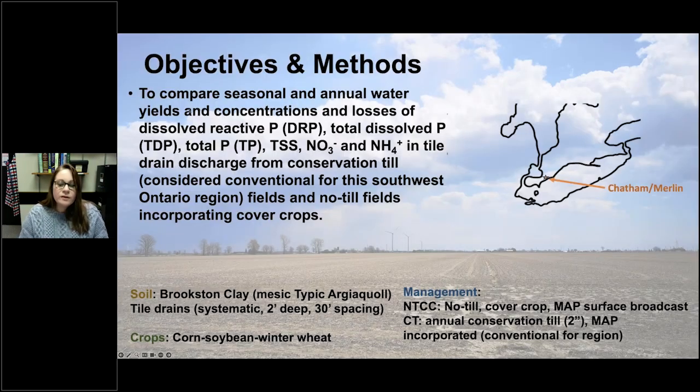So given the range of competing processes that are controlling phosphorus and nitrogen losses in tile drainage, we really need more information to characterize potential water quality trade-offs in different management systems and for different soils and different climate settings. And so what we did in this study is we compared seasonal and annual yields and concentrations of different phosphorus and nitrogen species, as well as total suspended solids or total suspended sediments in tile drainage from two systems.